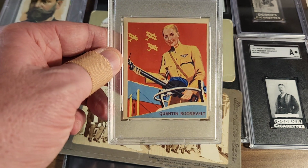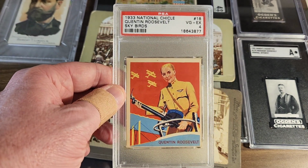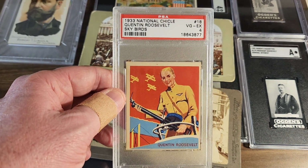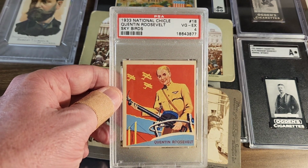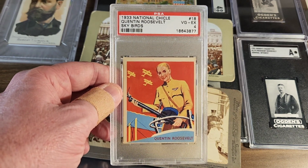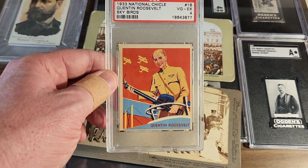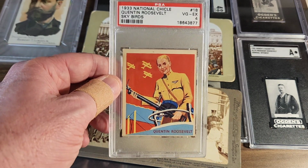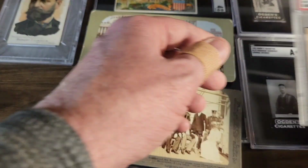Just a fantastic looking card. Great set, by the way. If you're not familiar, I know you're familiar with the Diamond Stars and the football version of National Chicle, but they've also done other non-sports in the Skybird set. I have, I think, 4 or 5 from this set. I should do a video on them someday. Just a fantastic set. And this is Theodore Roosevelt's son, Quentin Roosevelt.